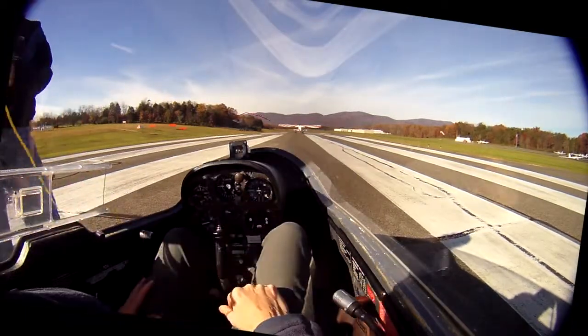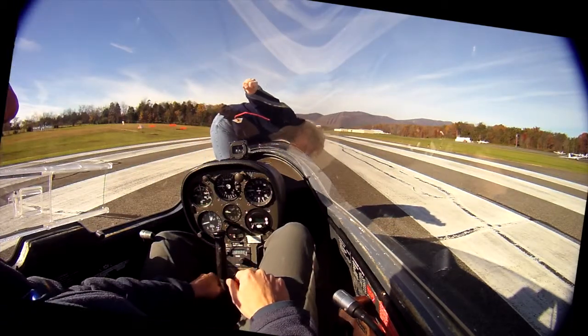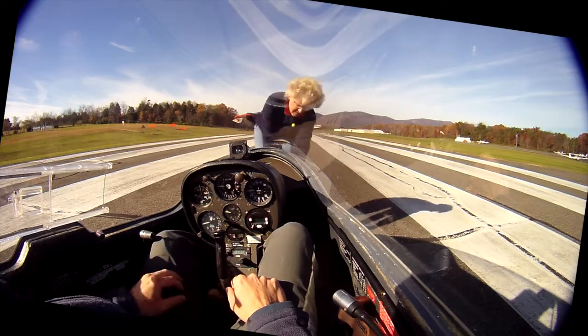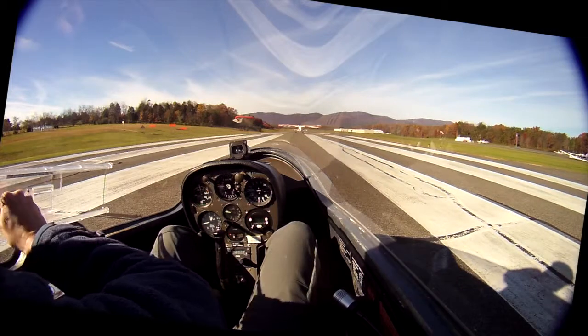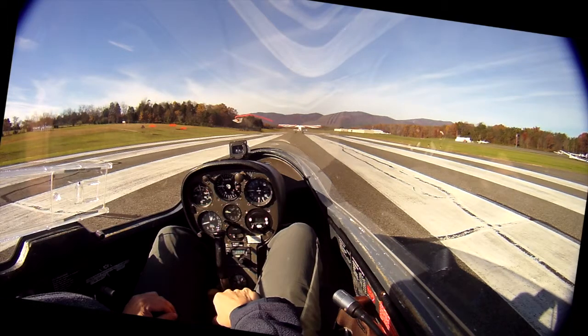Okay, so you're doing this part of it. Yes. Okay, I'm the boss. I'm putting the spoiler out for the wheel brake. And check your window closed. Yes. Looking for tension. There it is, I think.